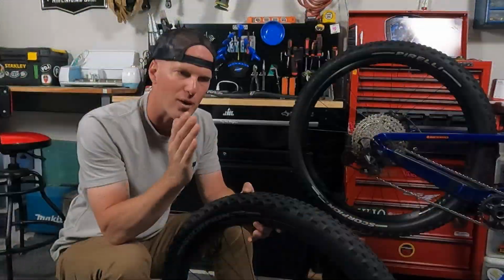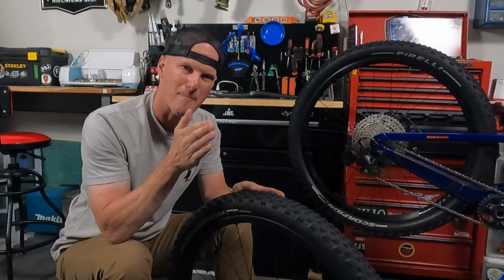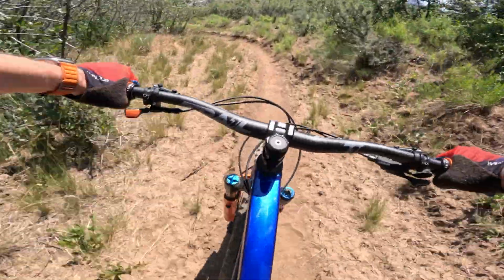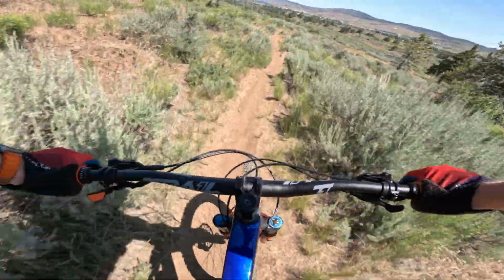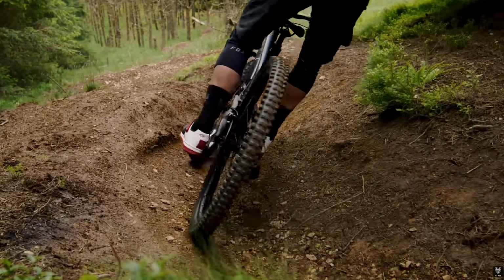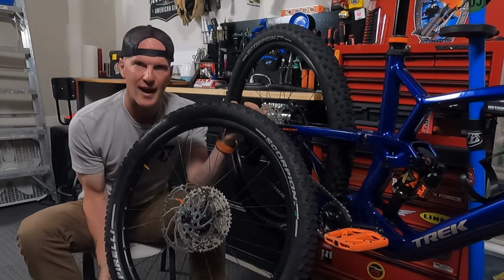Also, because that rim was flexing less, it felt like the tires had just a little bit better grip, especially when you're leaning over into those corners. I think because the carbon wheel doesn't flex as much, it allows those side knobs to really dig in. And when you have your weight really leaned in there and the rim isn't flexing, it allows you to rail those corners. Overall, it just gives you more confidence. So you definitely can feel the difference between carbon and alloy wheels.